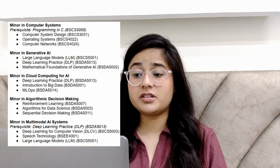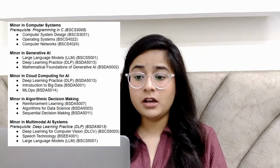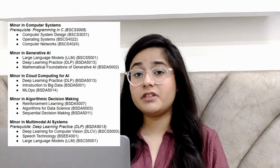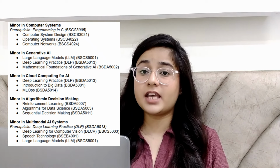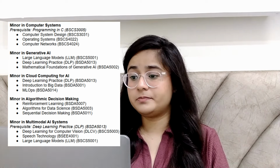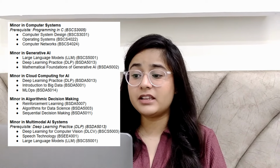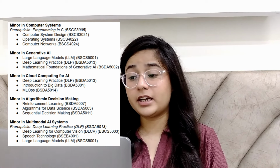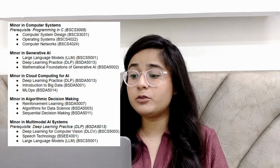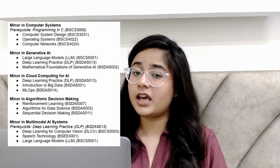For the minor in computer systems, the prerequisite is programming in C. Then you have to complete 3 electives: computer system design, operating systems, and computer networks. For the minor in generative AI, you have to complete large language models (LLM), deep learning practice (DLP), and mathematical foundations of generative AI. For the third minor, the minor in cloud computing for AI, you have to complete DLP, that is deep learning practice, introduction to big data, and MLOps. The fourth minor is the minor in algorithmic decision making, for which you have to complete reinforcement learning, algorithms for data science, and sequential decision making as your electives.